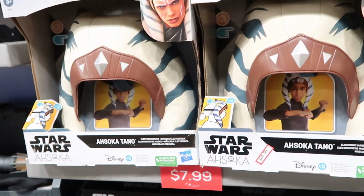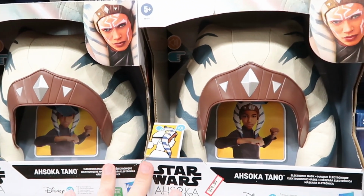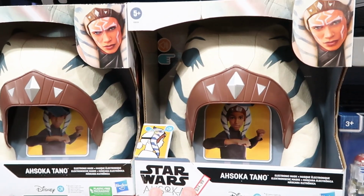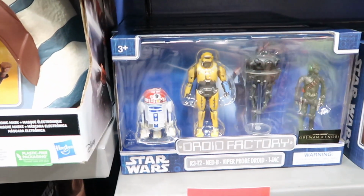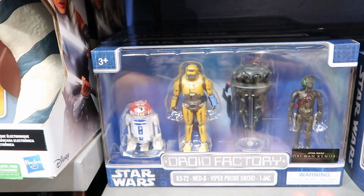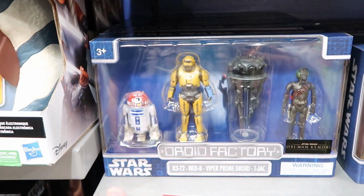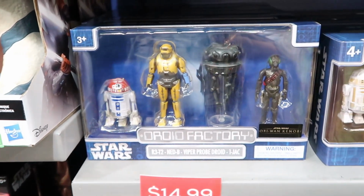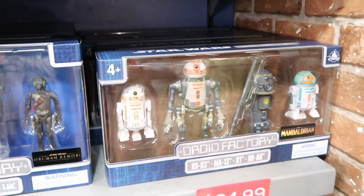They have your Star Wars Ahsoka electronic masks. So these actually make different noises and different sound effects. These are a great deal though, $25 a piece. And a bunch of different droids that are further reduced at the outlet. This is part of your Star Wars Obi-Wan Kenobi from Droid Factory. You get 4 droids. These are originally $50, now $14.99. And they have a whole set from Star Wars Mandalorian for $25.